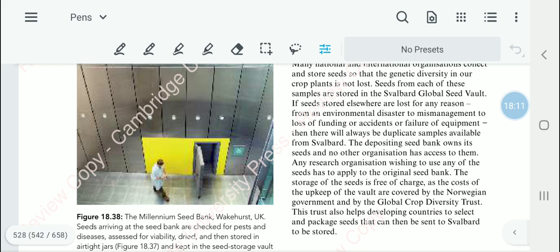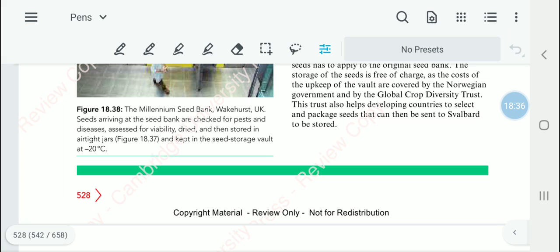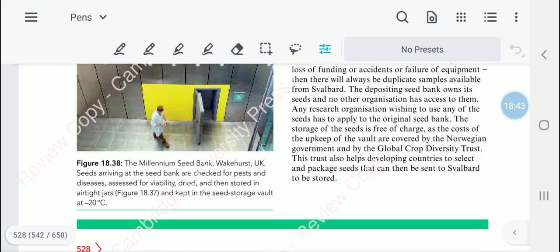So now this Svalbard Global Seed Vault is actually a very important place, because whatever happens, if the samples are lost forever, here they will be naturally stored. Whether funding is lost or not, they are going to be naturally stored there. The Norwegian government is responsible for the upkeep of the vault, and it is done free of charge. A new organism can be reintroduced from this.